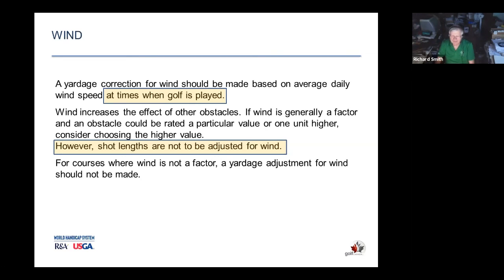Okay, if wind is not much of a factor, you wouldn't make an adjustment for wind at all. Where is this likely to be the case? Well, certainly some parts of Saskatchewan aren't as windy as others, and I'm sure the same would be true for the other provinces as well.